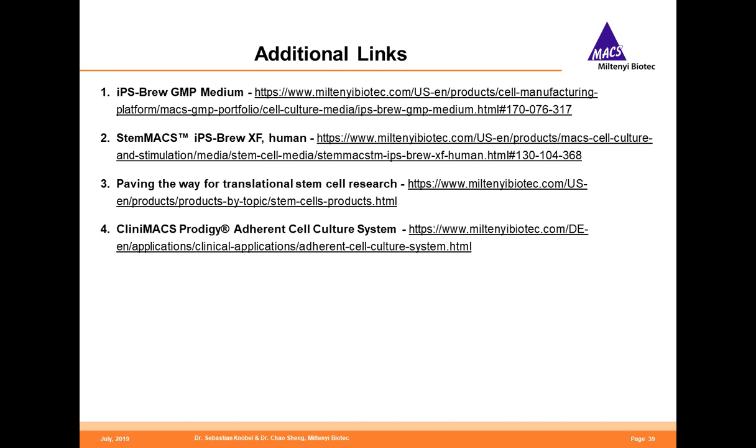Actually, in principle, there is no limit in the number of media that can be used during the expansion and differentiation process. Using the accessories, that is the connectors, adapters, tube extensions, etc., our customers can always connect additional media bags to the tubing set to fit their protocols. For instance, in the ACC-based MESDA progenitor differentiation workflow, we use 4 consecutive media. First, iPS-Brew GMP media, then a neural induction medium, neural proliferation medium, followed by neural differentiation medium. So actually, you could extend this even further.